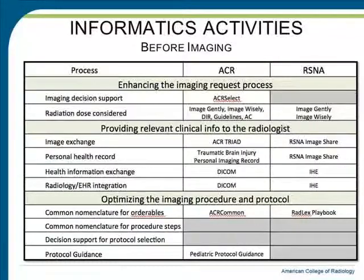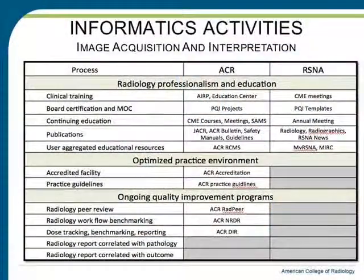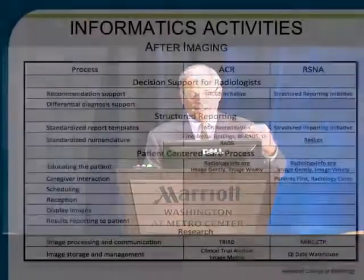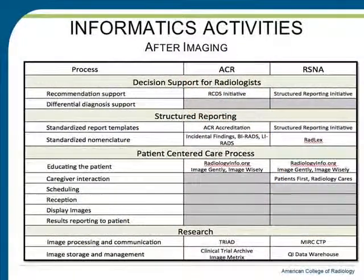Now, this is something different. This is where the IT committees have looked at the initiatives versus the Imaging 3.0 mentality: before imaging, during acquisition and interpretation, and after imaging. You can just look at some of the places on this grid where there are opportunities.